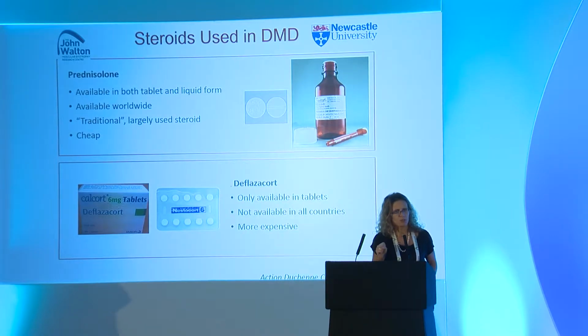There are 2 types of corticosteroid that we use in Duchenne. One is prednisone and the other one is deflazacort. The difference between the two: prednisone is available in tablets and in liquid solution, is available everywhere and is really cheap. It's the one that has always been used. So it's one of the reasons why we tend worldwide to prescribe it. But it's also that we know it better.